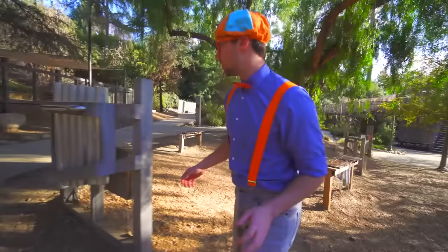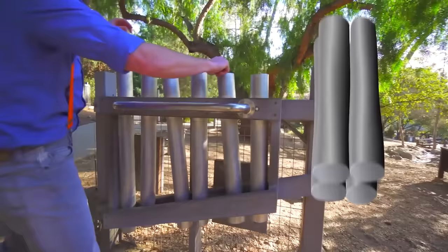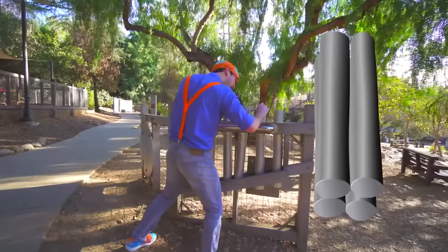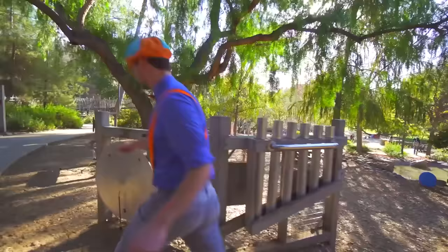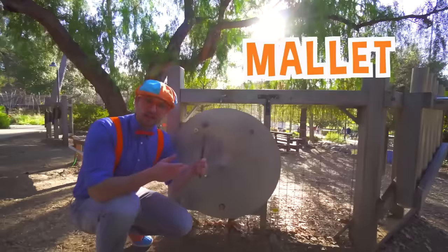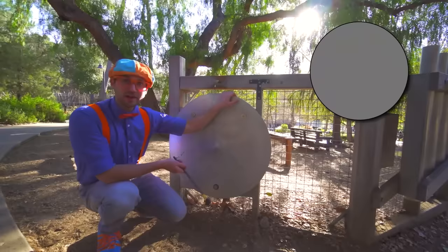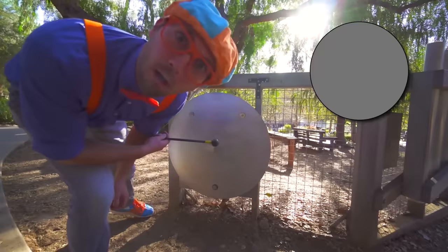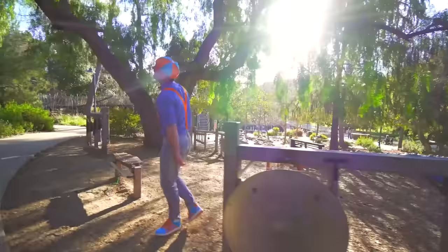Instruments are here. Ooh, look at these. These are giant metal pipes and you smash them together. Check it out. Listen. That was awesome. Okay, there's some more over here. Oh, another mallet type of thing. But then you hit on this big round, circle metal thing. I don't know what kind of instrument this is, but listen. I make such great music.